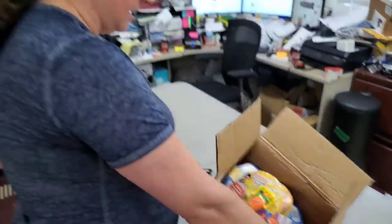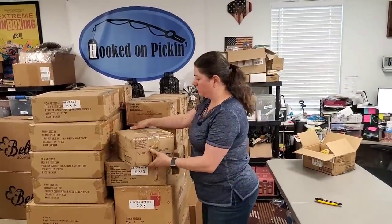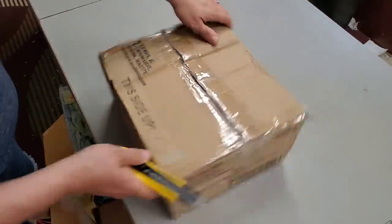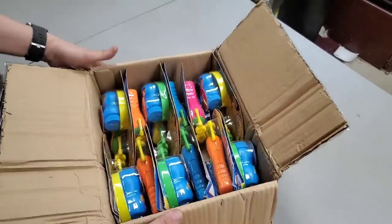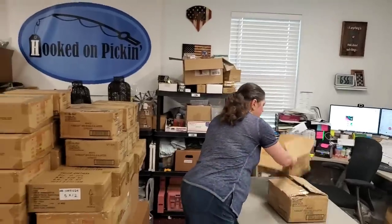So there's only four in this box. Is that how many is supposed to be in this box? It says 12 pieces. Let's hope the rest of the box. It may be the number that we had. So I'm going to open another one and see if this one is maxed out. It may be that, considering that was the top box, probably. Yeah, that was probably just like everything else that we had ordered. That was the number. Yeah, here, they're packed real nice. Boom. Yep. So lots of Fubbles Mini Bubble Blaster. Perfect time of the year. Yep. Get you some summertime fun.